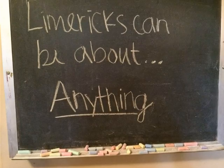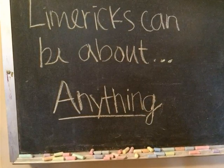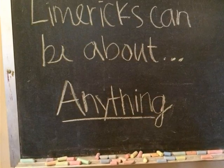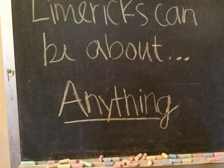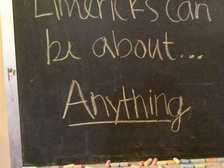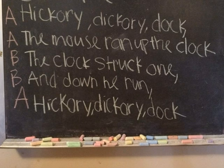Unlike the haiku that should be mostly about an element of nature, limericks can be about anything that you may choose. Typically, we see limericks in nursery rhymes. They date back all the way to the 18th century, where they were used in Mother Goose poems. This is an example of a very famous limerick that you've probably already heard.